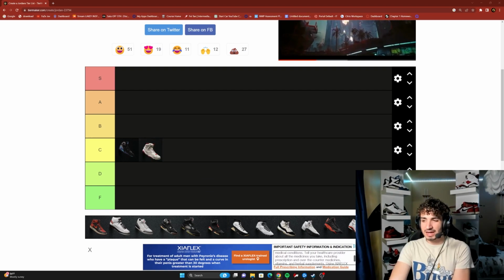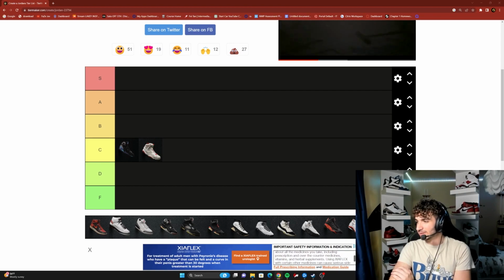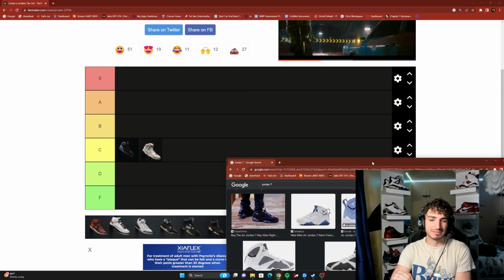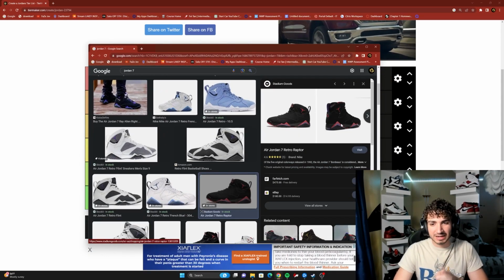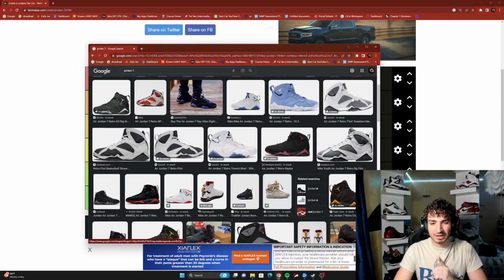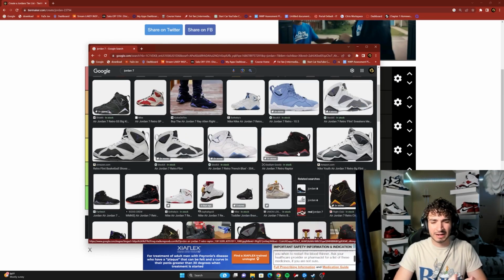I remember there were a lot of Jordan 7 silhouettes coming out recently too. They had the Flint and everything. Just trying to give you guys some images here. Yeah, they had the Flint that just came out. And these are the ones, yeah, I think I had a pair of these for sure. And I sold them right after. I had them for a week or two.